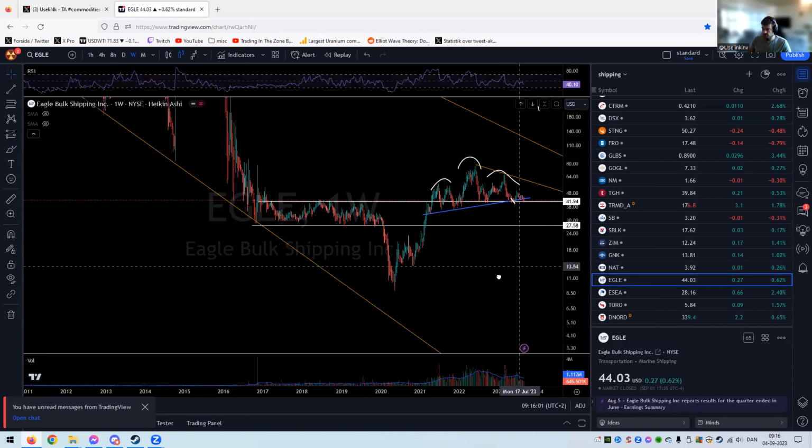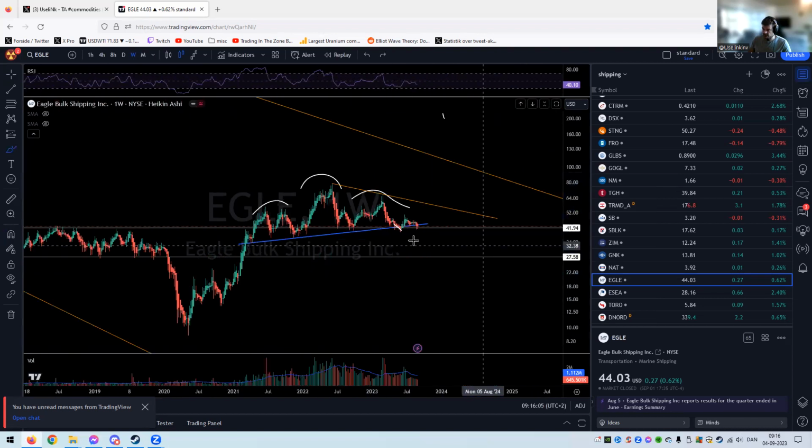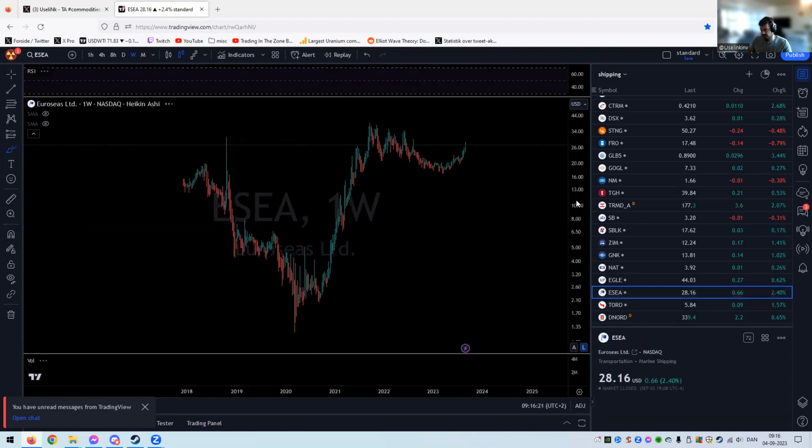Also, the equal bulk shipping, again, quite similar. Head and shoulders formation, tiny bounce here. I mean, if it loses this $42 level and starts to cool down, then you are obviously going to much lower prices. And the first stop, in my view, is the 27, 28. Again, doesn't look good at all for the shipping.